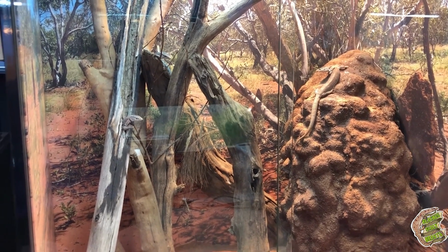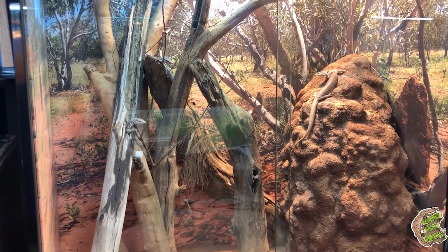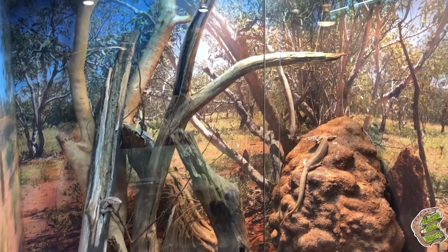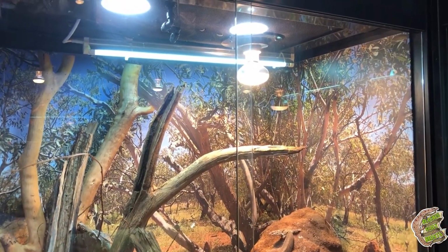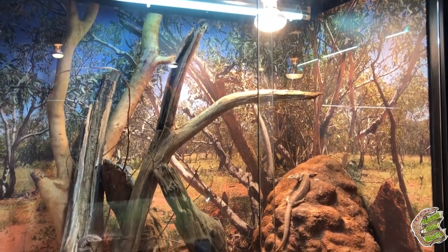Then in my son's bedroom, he's got a pair of green tree pythons in with him, a pair of children's pythons currently, and a pair of rough scale pythons. The children's pythons and the rough scale pythons will be going though, because I'm trying to get more real estate for his bedroom for him to grow up in. That's been on the cards for a long time now.